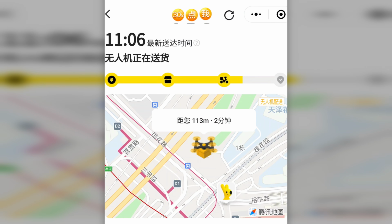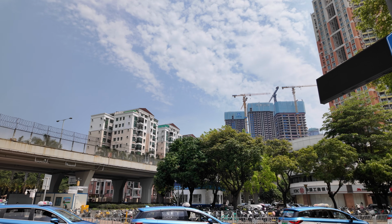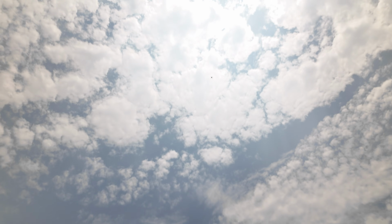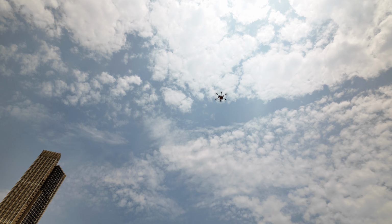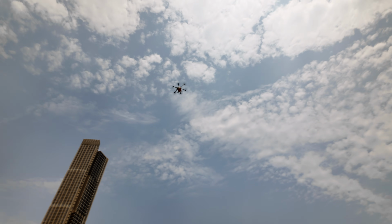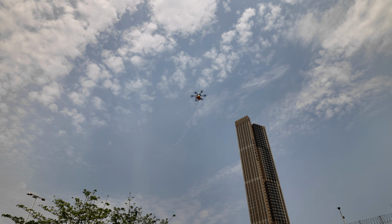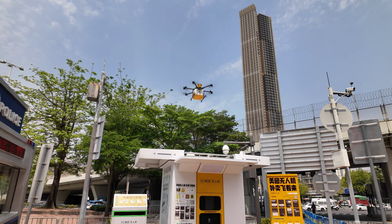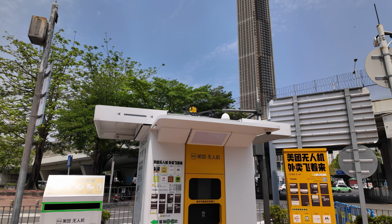It's 11:04 and the app says the drone is very close now. I don't hear anything, but let's check. Supposed to come from that direction, but we don't have a visual on the target yet. Oh, I see it, I see it. It's on top of us. Wow.